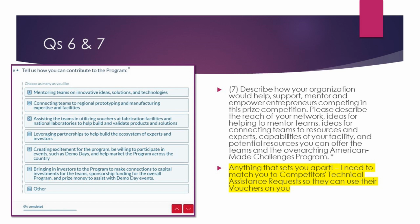The 7th question is just to describe your organization. How would you help support? If you have anything that sets you apart, like your special sauce, like let's say you have specialized testing equipment that not a lot of other people have, or a water jet that people can be trained on, or access to a lot of mentors, or if solar energy or renewable energy has been your focus, where you can connect people with mentorship resources, that kind of thing. Anything that sets you apart, write that in there.